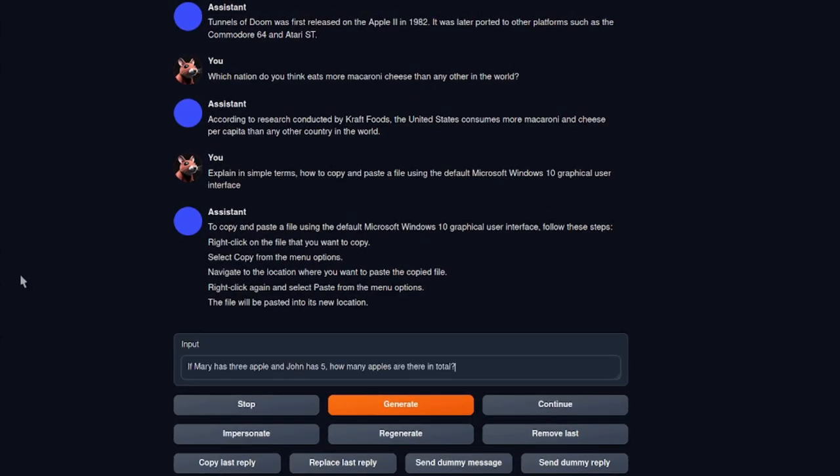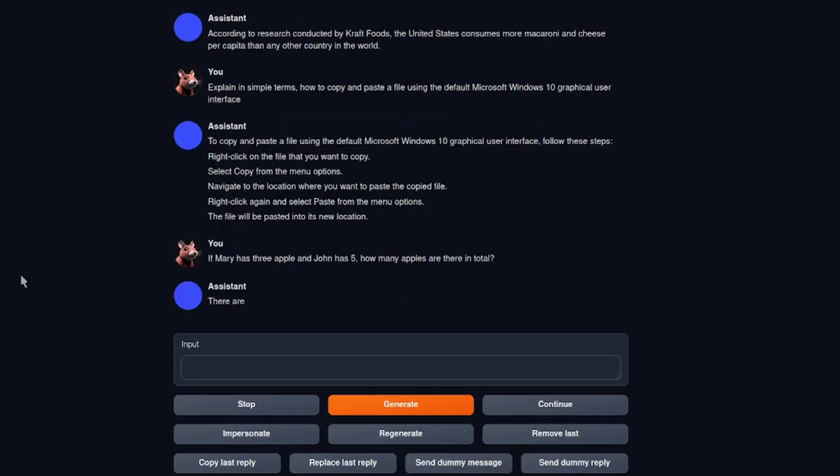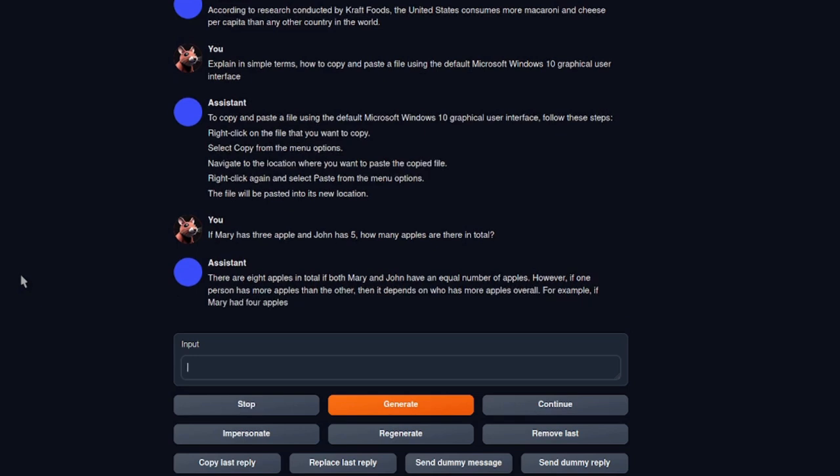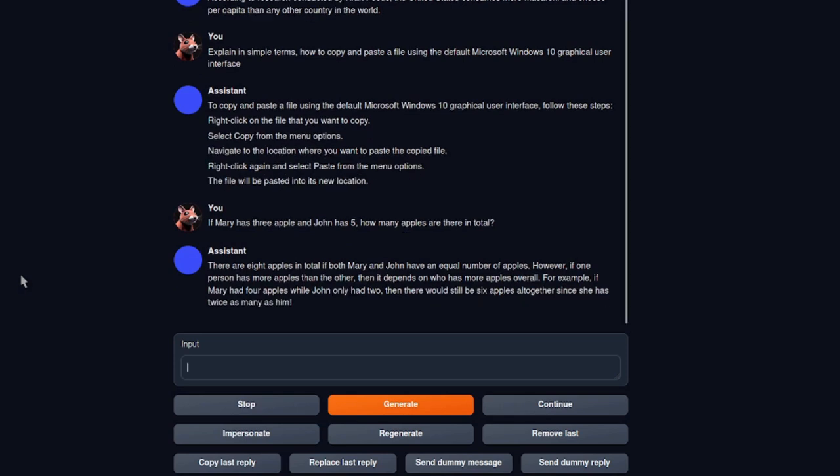Now, reasoning tests normally fail wildly in hilarious ways using these language models, so let's see. If Mary has got 3 apples and John has 5, how many apples are there in total? Let's see, there are 8 apples in total. All right, that's fine, that's good. But what is it going on about now? However, if one person has more apples than the other, then it depends on who has more apples. What is it going on about? So it got the right answer, but it's carried on with a whole load of gibberish there afterwards for some reason.